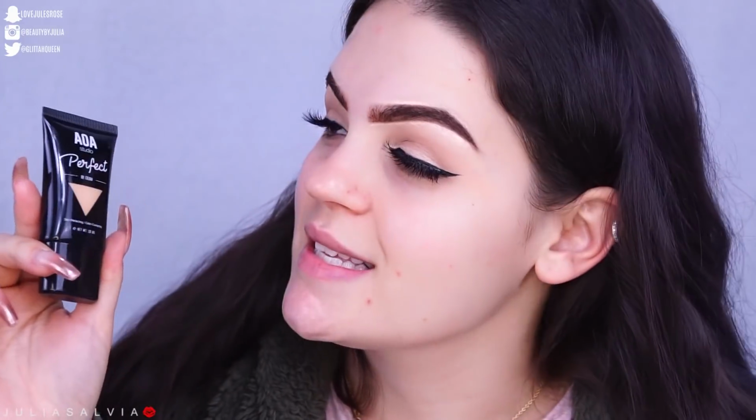For our foundation, this is the AOA Studio Perfect BB Cream in the color medium. And just in case this is too dark, I'm going to add a little bit of that white concealer to it. To apply, I'm going to use a squishy pink beauty blender, also from AOA Studios. It actually feels like this is going to be a really good blender.